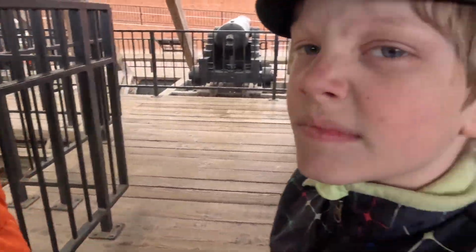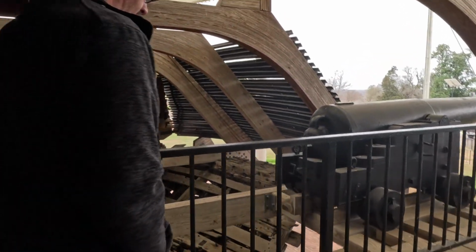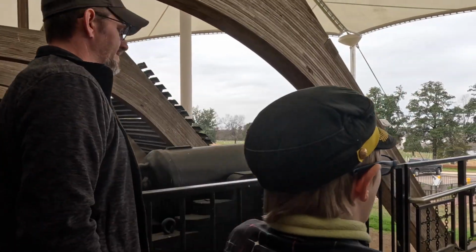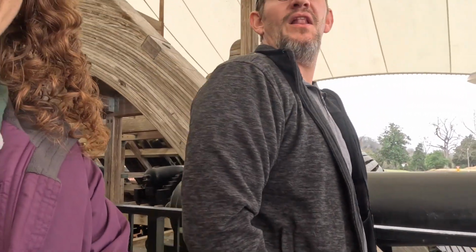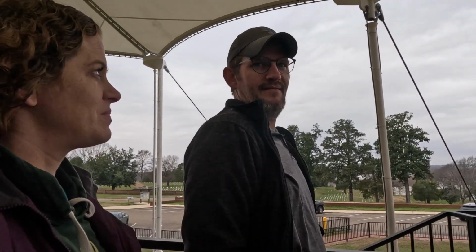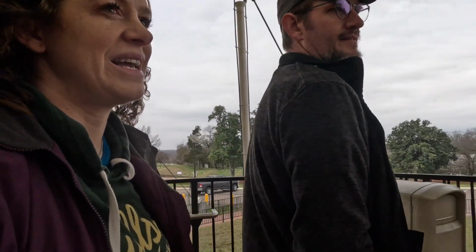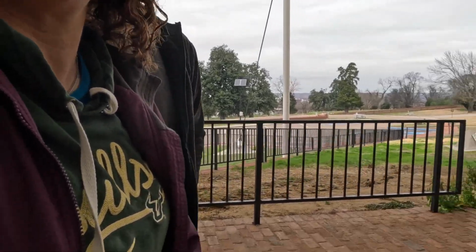Yeah. Think about how strong this wood construction must have been to hold these cannons, the crew, the artillery, the boilers, and all of that. Think about how loud it was in here when they fired. Oh my goodness, these cannons! Can you imagine? Those guys are probably fully deaf. You ever shot a gun indoors? Imagine popping off a cannon.